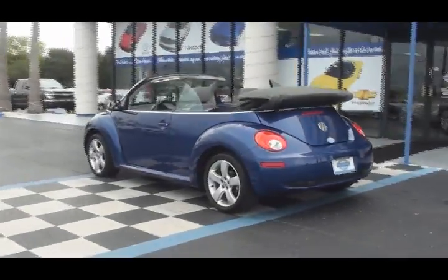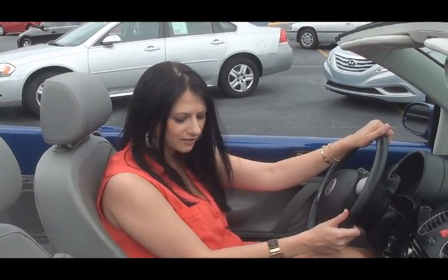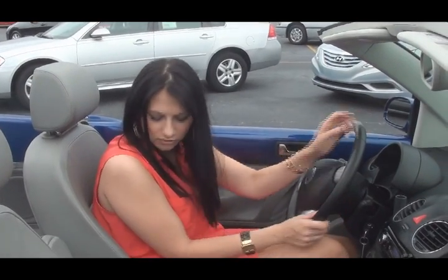It's just the cutest little vehicle for just the cutest person in the entire world. And it also has Triptronic shifting, so that's pretty cool. 2 12-volt power outlets. I mean, this car is so compact but has everything. So if you really enjoy the cruisers, the convertibles, this is definitely your car. You gotta love the blue.